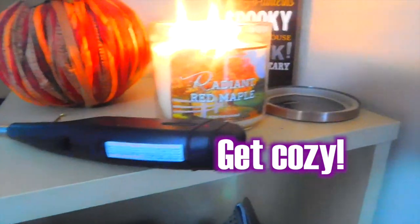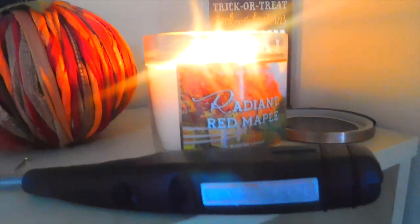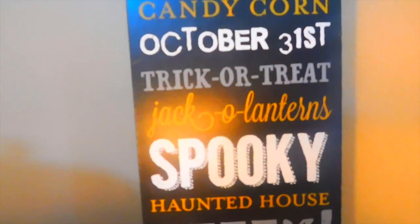Fall is all about getting cozy, and what better way to do that than a little candle station? So I just added this little sign in the back that talks all about Halloween, and then my Radiant Red Maple candle from Bath & Body Works. And this pumpkin that I think is from Pier 1 Imports, and it's just this cute little fall setup.